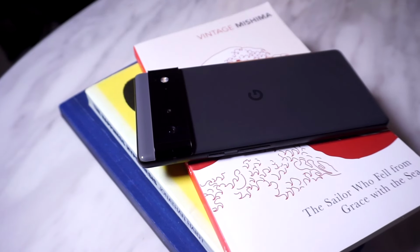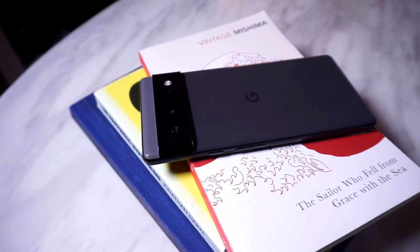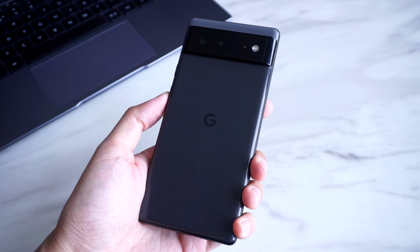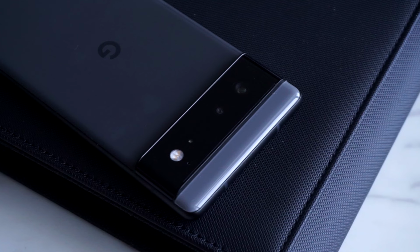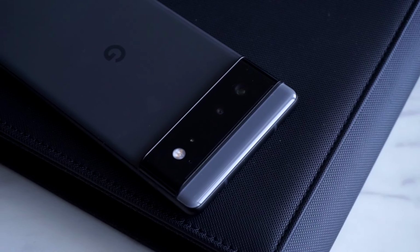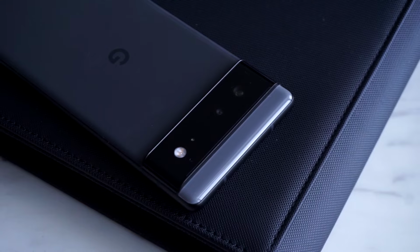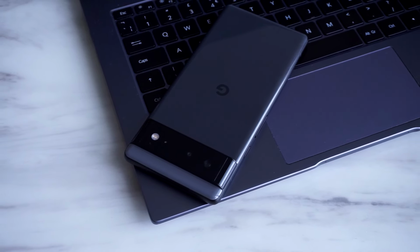Now, one thing that really surprised me about this phone is the build quality of the hardware. Now, I'm not saying that this is a rugged phone that you can toss around your backpack or drop on the floor and nothing will happen. Of course, it is made out of glass and metal. It's possible that the metal will dent, and it's highly possible that the glass will crack. Of course, we've seen reports of people having cracks on their Pixel 6 phones, but in my case, I found that with my general use, the phone has remained pretty durable.